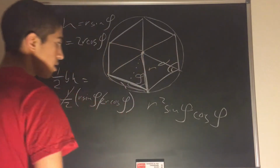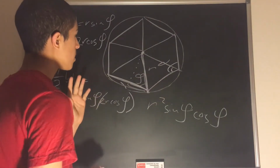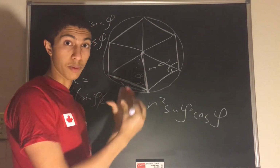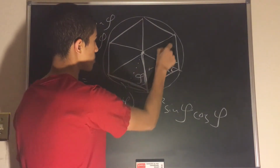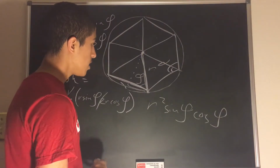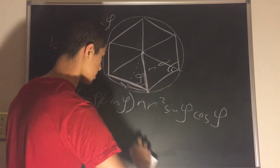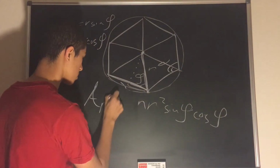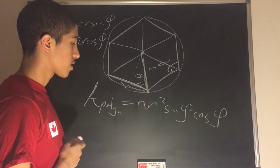And if we would like to calculate the area of the entire polygon, then all we must do is take the area of one triangle and multiply it by the number of triangles that tile the polygon. Well, let's ask ourselves, how many triangles exist? Well, 1, 2, 3, 4, 5, 6, the exact same number as the number of sides. The number of sides is n, so all we do is multiply by n, and the area of a polygon with n sides is equal to n times r squared times sine phi cosine phi.